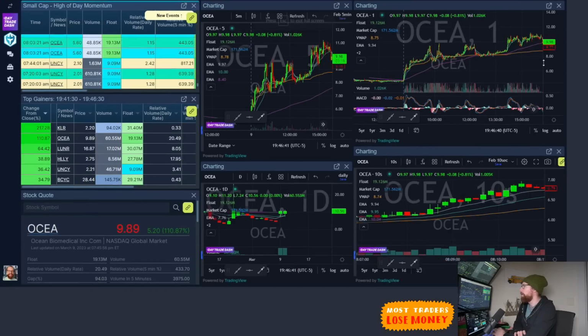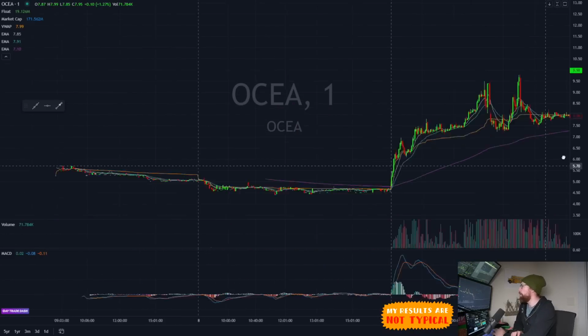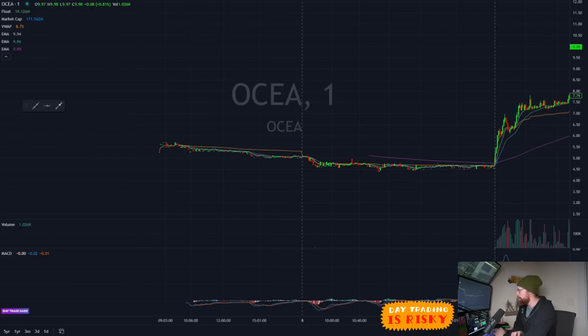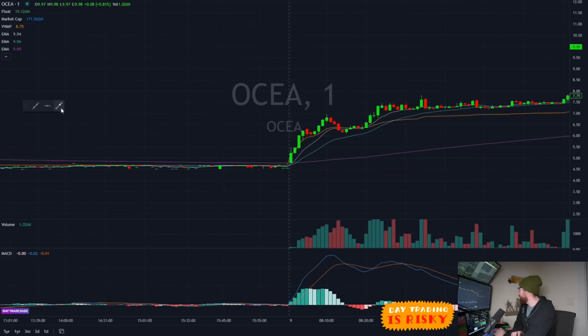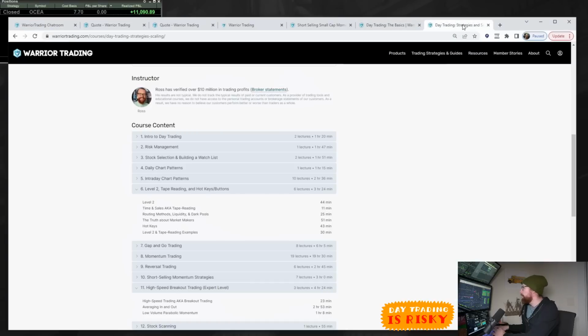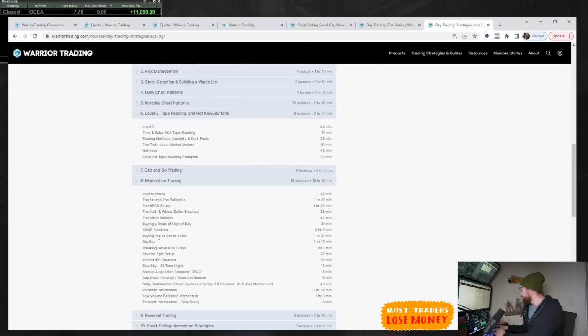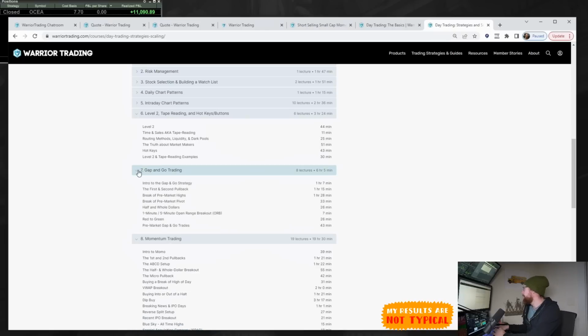I'll show you that on the 1 minute chart. There was definitely some overhead resistance. It was a little choppy at points. I traded it well, but it was kind of choppy. So first 1 minute candle to make a new high right there. That's a bull flag, standard pattern. I trade that all the time. For those that aren't familiar, this is in strategies and scaling, part of chapter 8 on momentum trading. First and second pullbacks, and this was certainly a gap and go trade.